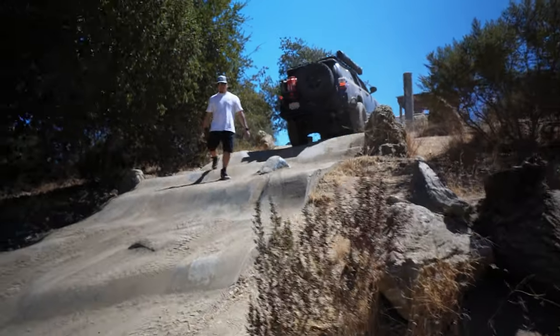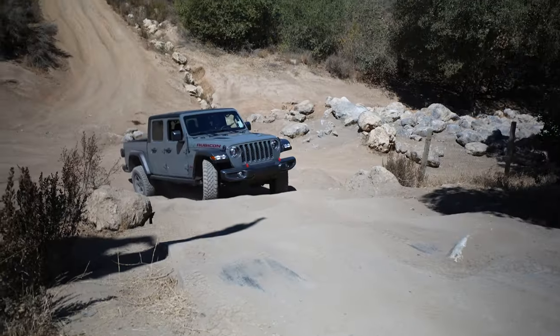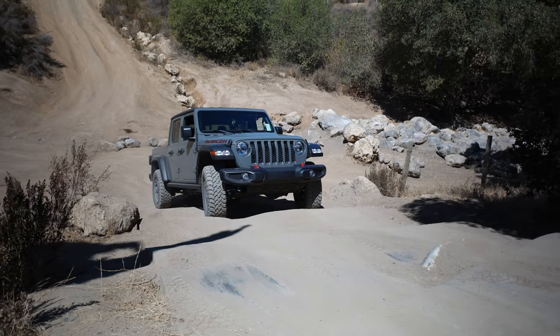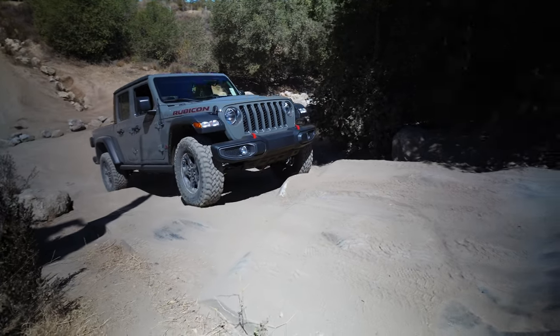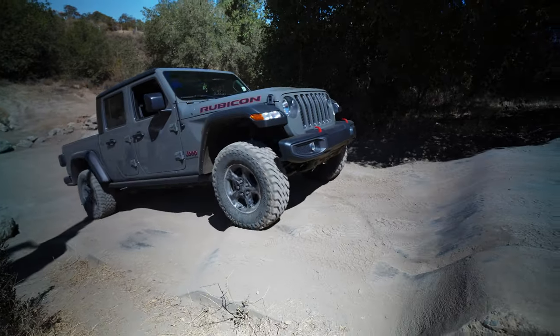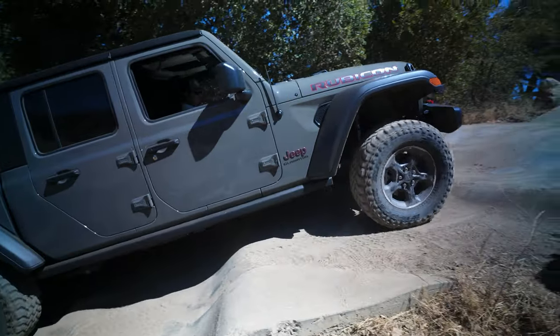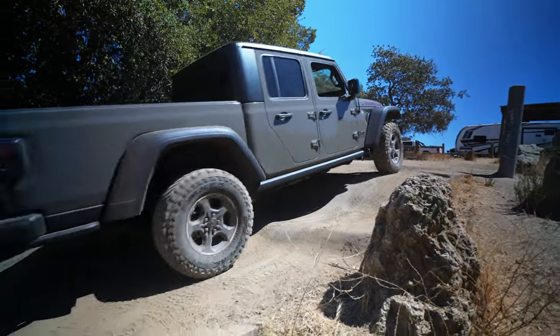Like the straight up vertical part right there. Yeah, you can't climb this. Look at Mr. Jeep. You're gonna get Mr. Jeep coming up this. Yay! Easy. Up until he banged that rock.